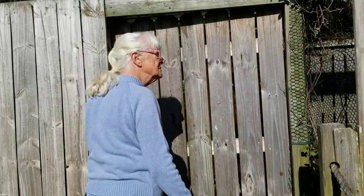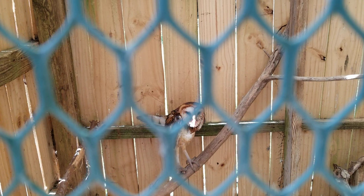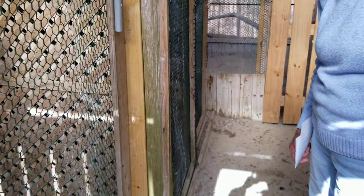Something else people don't usually get to see. This is where Barney, the barred owl, is. Barney was also hit by a car, we think. He was found on the side of the road in Calypso, North Carolina. And that's where he will be returned when he's ready to be free. He had a broken wing, but now he flies beautifully.